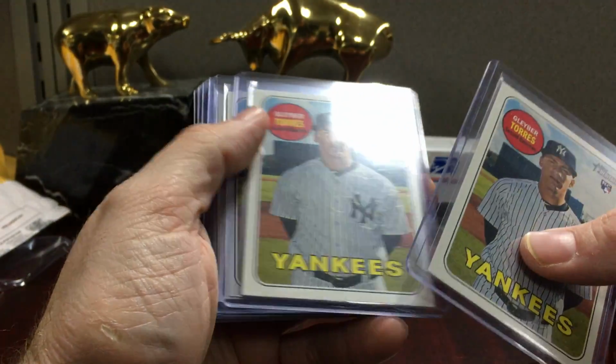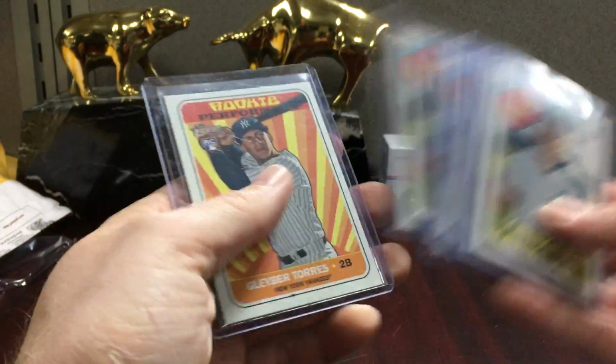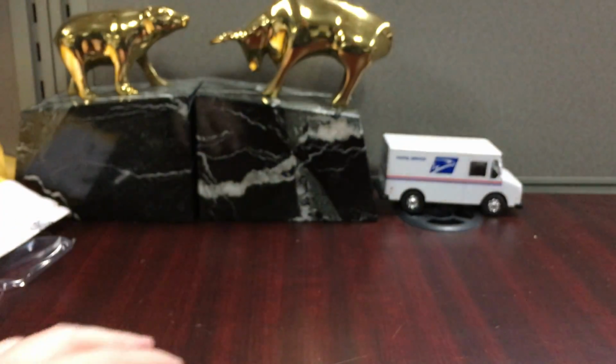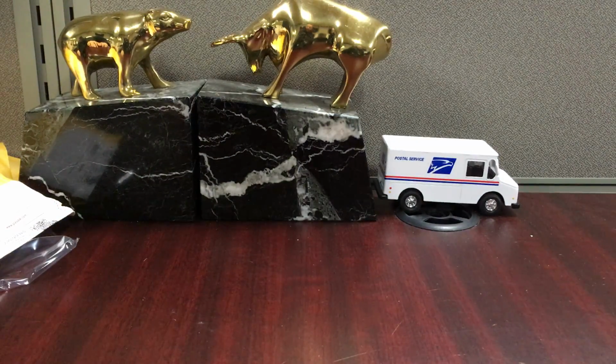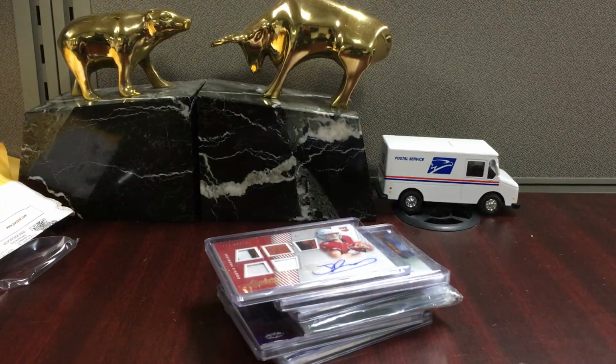Here's Gleyber. So there's 5 of the bases and the rookie performers. So lots of Gleyber bases in this one. We're going to go to the last package. This is the Probstein one. There's a lot of stuff to see in this one.